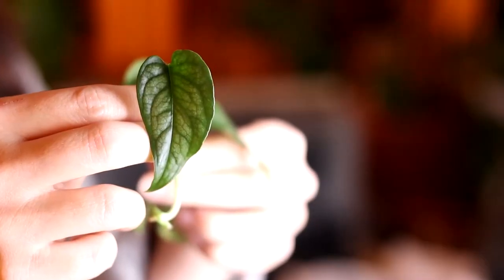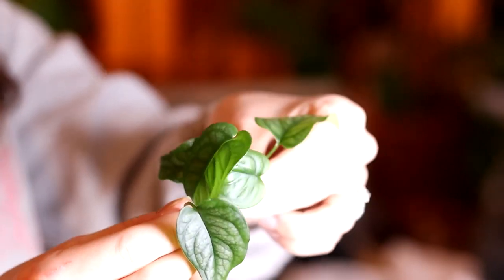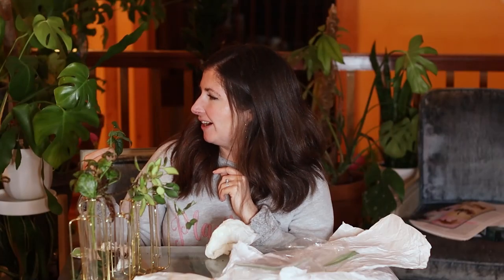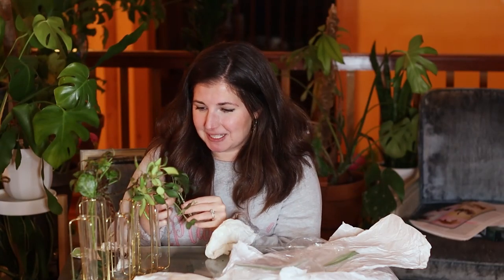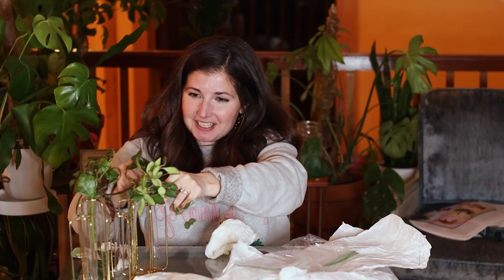I love that the veining on the siltepecana is kind of silvery from afar. It looks like Cebu Blue a little bit as well, but that's not a Monstera. And it's so dreamy and I'm so excited to see these leaves get bigger and bigger and grow. I love these little test tubes. Rhipsalis pilocarpa. I don't think I've seen this plant.